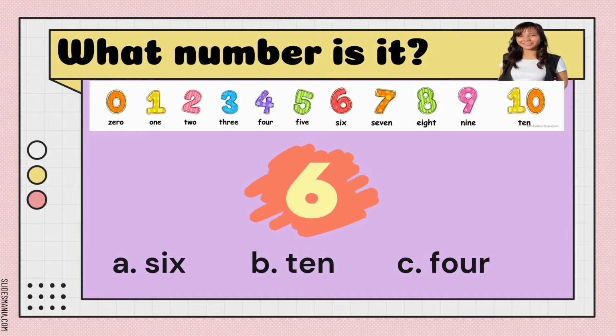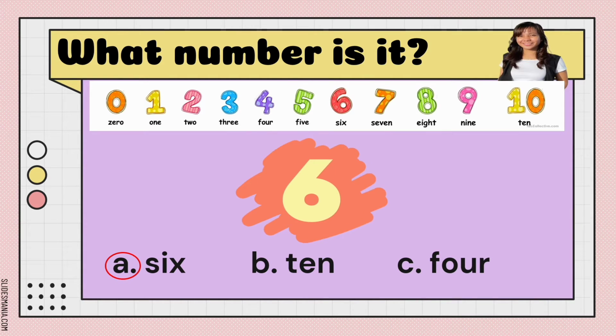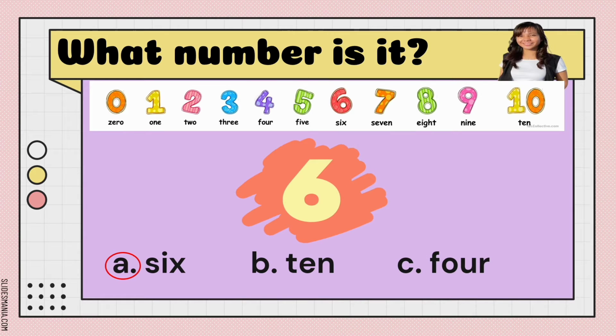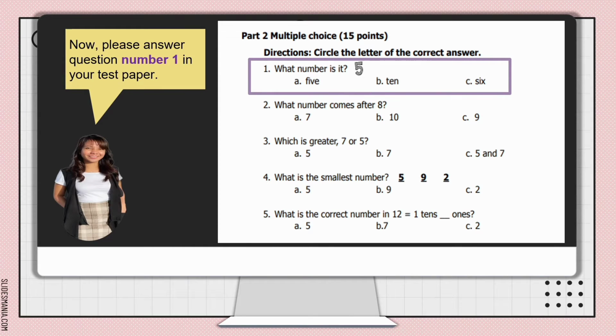So, first example, what number is it? It is number 6. Very good. Letter A. So, the same as what you did in the first part of the test, you encircle the correct letter or the correct word, and this time you just encircle the correct letter, not a word. So this is just an example. So for your test paper, this is number 1. Now please answer question number 1 in your test paper. What number is it? Is it A, B, or C?